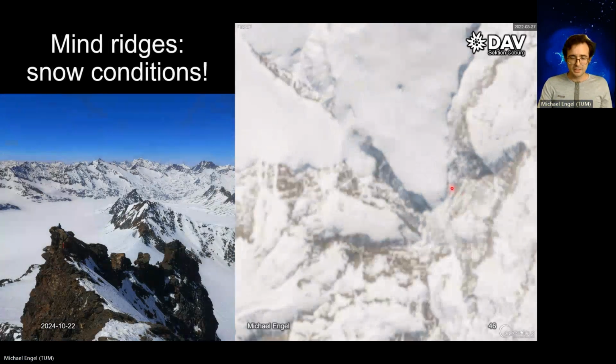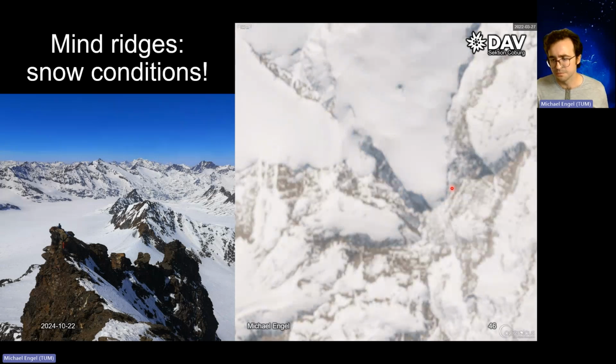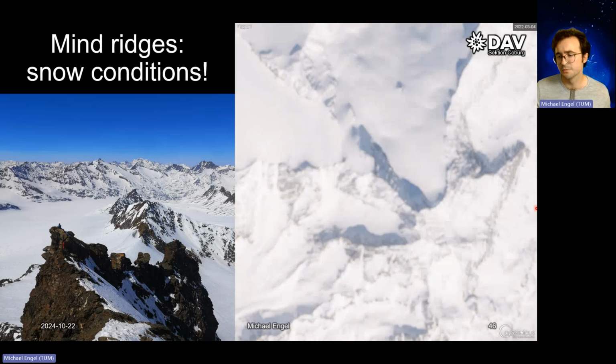However, the opposite of gorges are ridges. And for ridges, the snow conditions are also very important. Especially after snowfall events, they are usually rather slippery, and with fresh snow on top of old snow there are avalanches and stuff, so it's not so favorable. So it's also possible to assess this by looking at the satellite imagery or the time series.